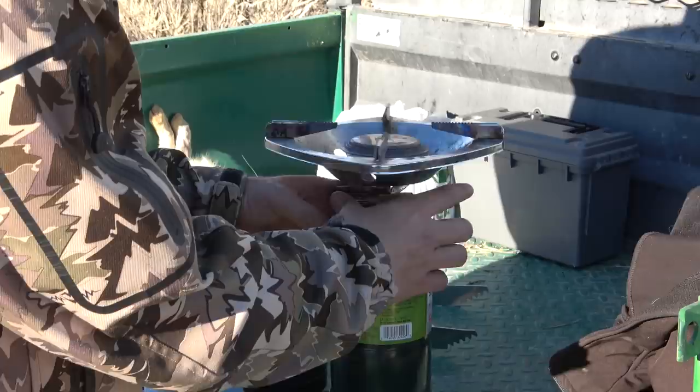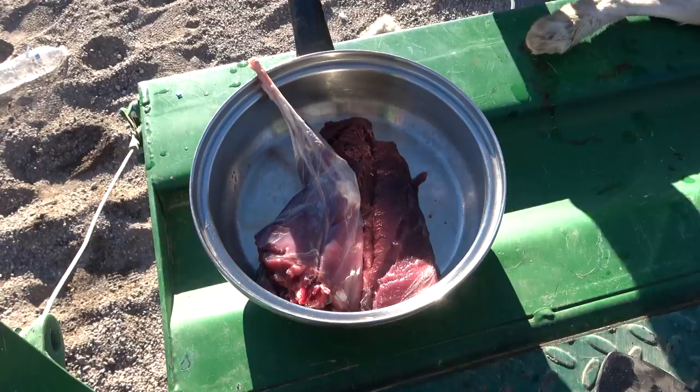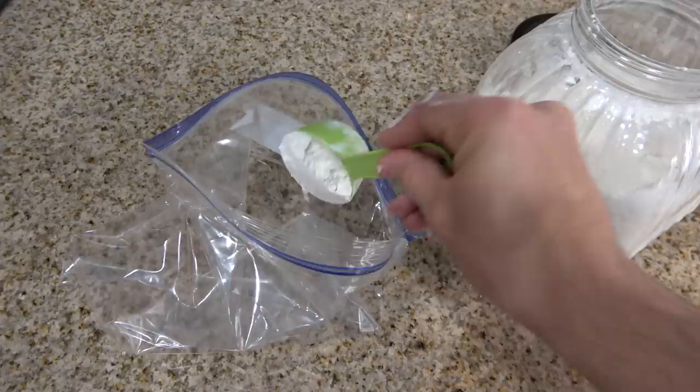All right, so this is the rabbit right here. I don't want to get demonetized showing too much of the cleaning portion of this, so the next time you guys see this guy, it's just going to be the meat we're going to cook. So this is our flour mix we're going to be using: pollo powder, garlic powder, black pepper, and flour. Extremely easy. That's the way I like doing things. Everything I cook is extremely easy, just a few ingredients, and it works out great.